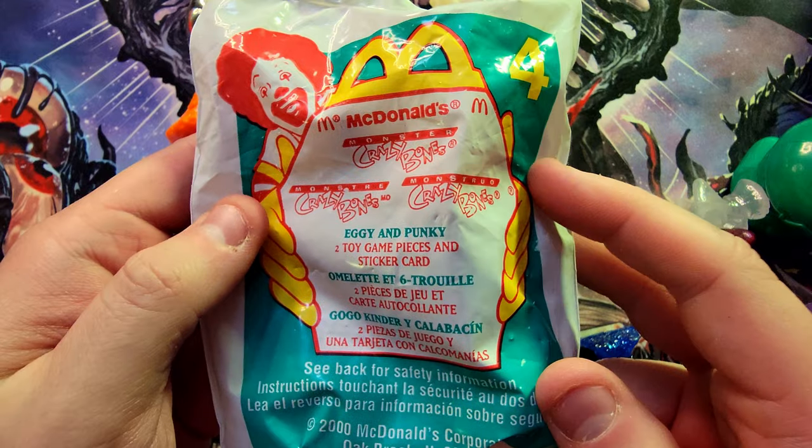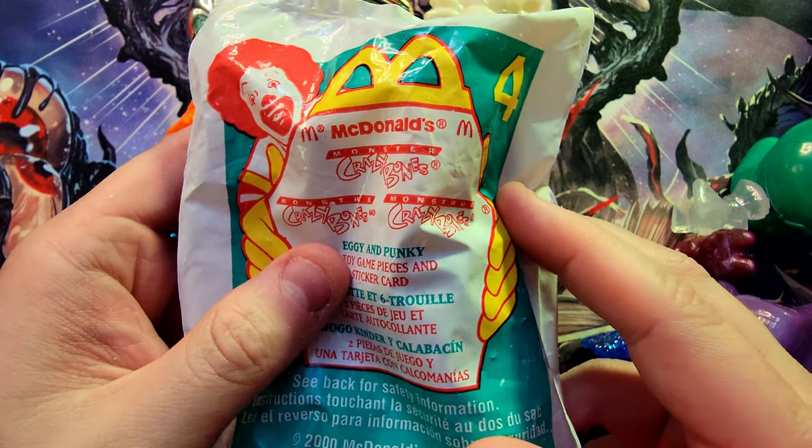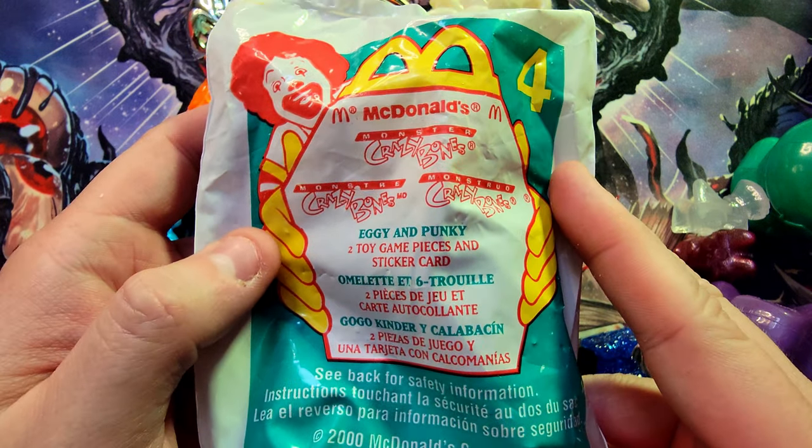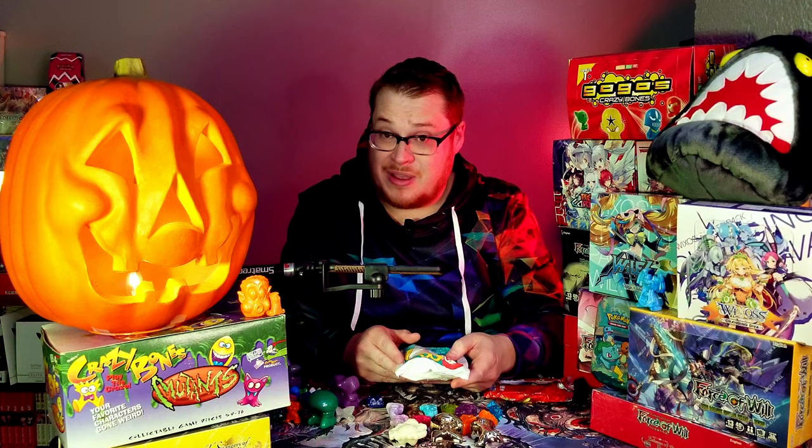One more pack of Mickey D's and one more pack of ghosts. So we're going to start with the McDonald's toys first because this is the eggy one. The eggy and punky bag. I'm hoping for something really good for an eggy. We got some really awesome stuff last time that I won't spoil, so make sure to go check out that video again.